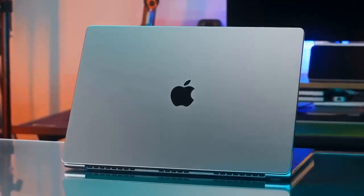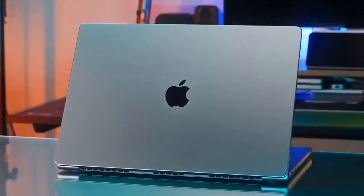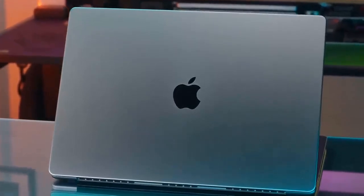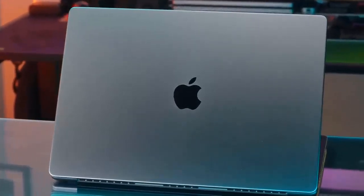My M1 Max MacBook Pro has 8 terabytes of space, and when I was first buying it, of course, it was very expensive. And it was not easy to afford it. But when I started using it, the comfort 8 terabytes gave me was incredible. And on M2 Max MacBook Pro, I switched to 4 terabytes.